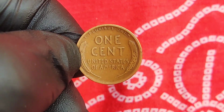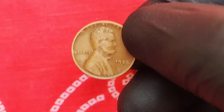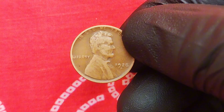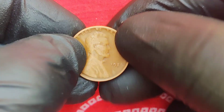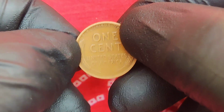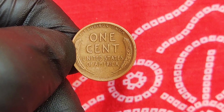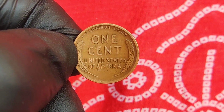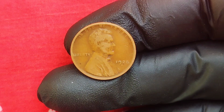This isn't just an investment, it's an heirloom of fortune, a living fragment of American history turned into a six-figure treasure. For those of you searching for this legendary 1928 D, pay close attention to detail. The mint mark D should be clear and bold, not faint or blurred. Lincoln's jawline and the wheat grains on the reverse should still be sharp and defined. The coin's surface should carry a soft coppery glow, not a harsh shine, not a flat brown.